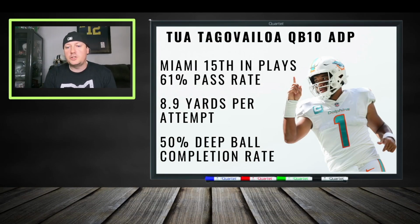Tua Tagovailoa, QB10 in ADP. Miami's 15th in plays last year, with a 61% pass rate. So they like to move the football in the air. They also like to have a fast pace. They want to keep the offense humming like all teams, but they really want to have the pace kicked up. 8.9 yards per attempt last year, 50% deep ball completion rate.